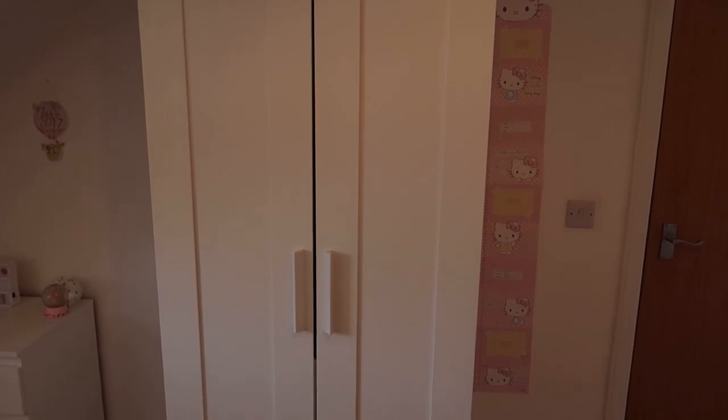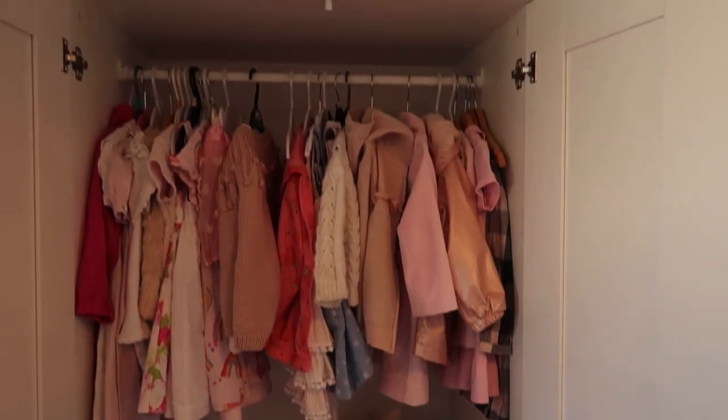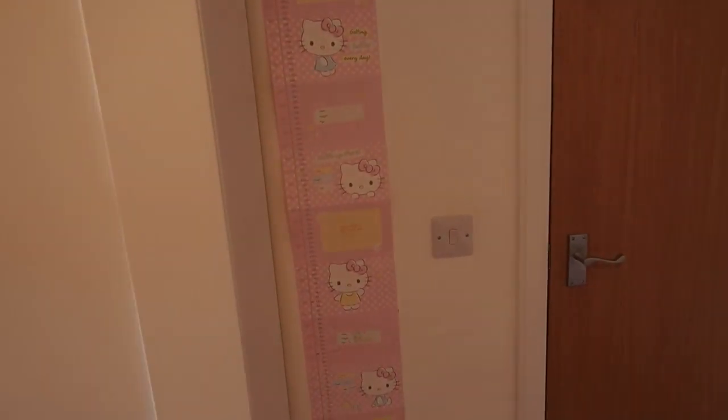But I absolutely love this wardrobe. I hummed and hawed about wardrobes and what would be the best size and what would be the best fit, but this one's absolutely perfect, and it's got the little shelves here which is perfect for her shoes. I've got all her clothes in there and that just fits absolutely perfectly. I did get a little height chart. It's a Hello Kitty one. I think that came from Home Bargains.